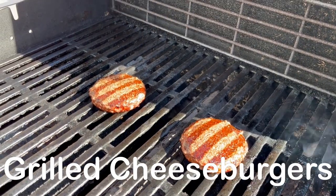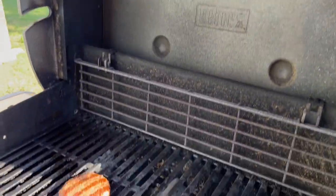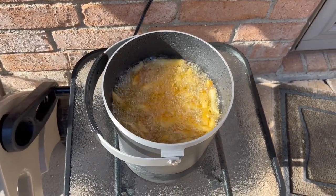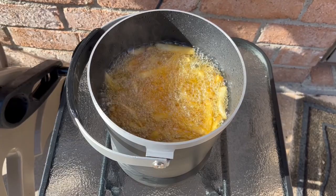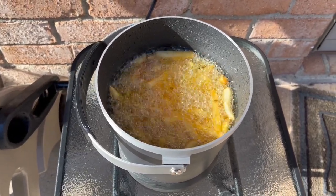Hey guys, so another beautiful day in Texas, and so we're just grilling some burgers, and right behind us, I am deep frying some French fries, doing it outside because I don't like all the smoke and grease in the house, so I'll come back when we have everything all plated up.